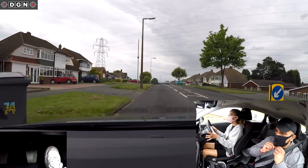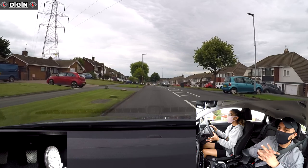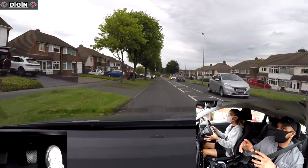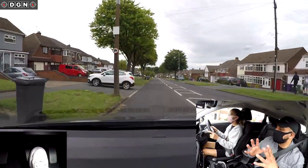I'd say a bit higher, but I'm only going to say that because it's been empty, because there's been no cars. I feel like I know how to do them, it's just turn right. But even when you stalled, that was a really good reaction, yeah.